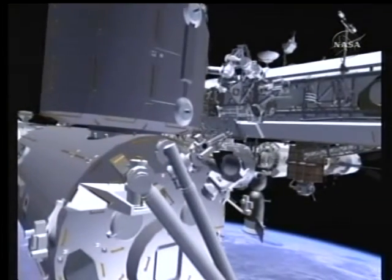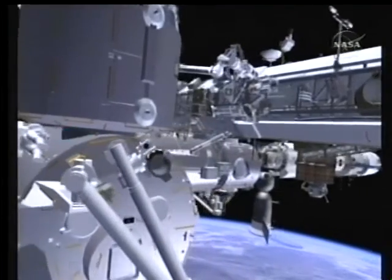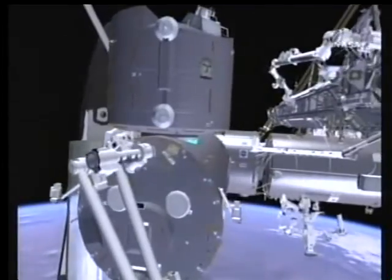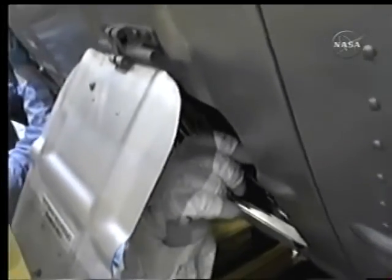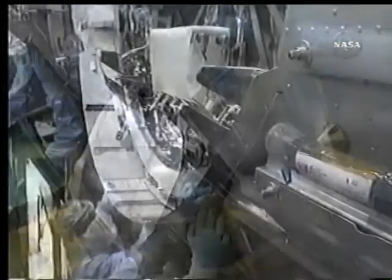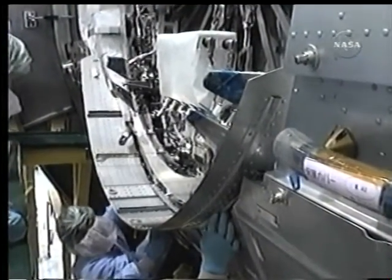Mike will then work his way to both sides of the JLP actually to deploy these deployable MMOD shields shown here. There's actually a separate handle to deploy each. This is the handle that Mike will access in order to deploy the shield. He'll rotate this handle out, and then it slides along a track down in this picture. And as he slides that down, this MMOD shield actually deploys.